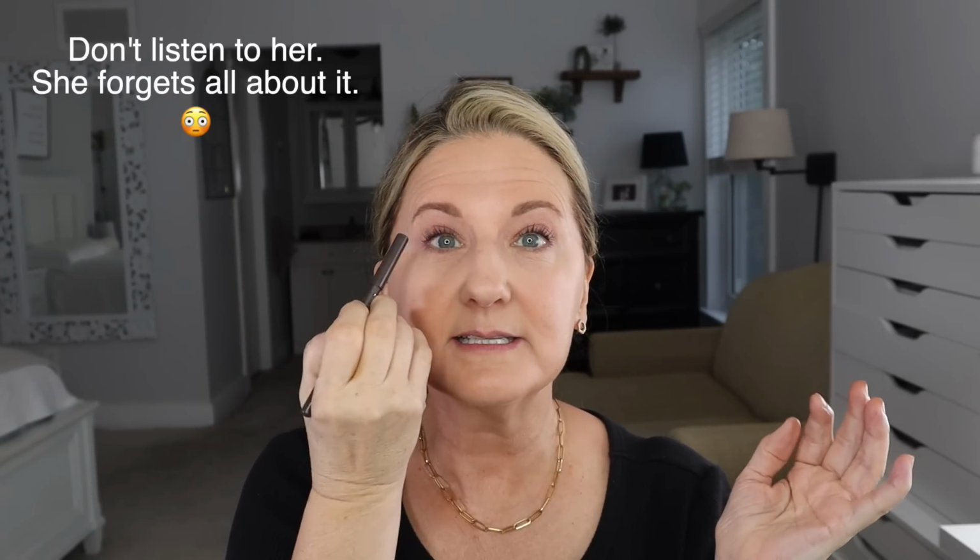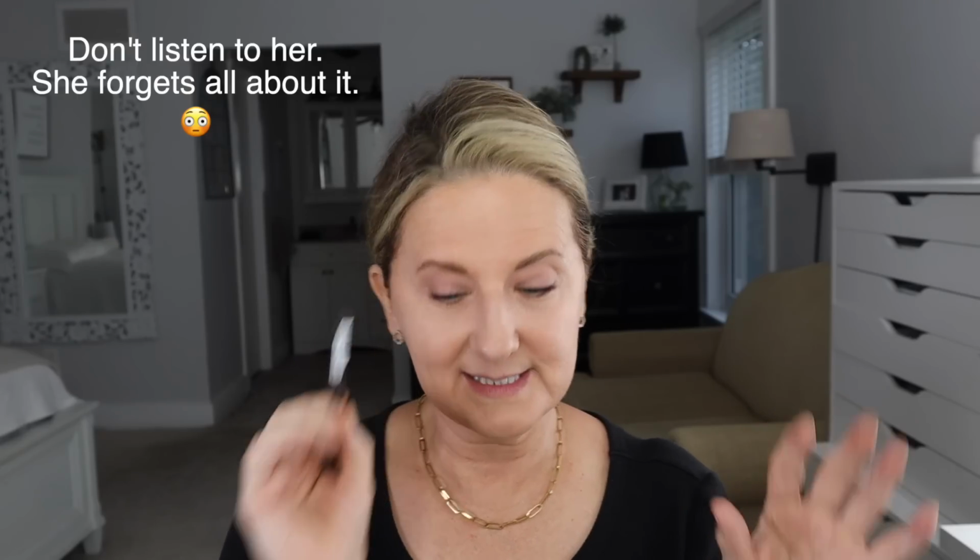Oh, I forgot I was gonna use this eyeliner. Okay, I'm gonna let that dry and then I'm gonna do a little tight line and put this on. I'll let this dry first. All right, now that I got my eyes done, I'm gonna put just a gel of e.l.f.